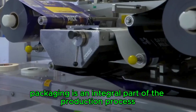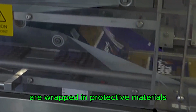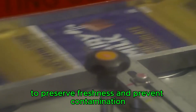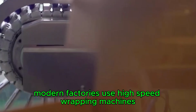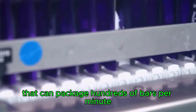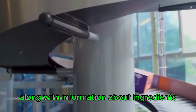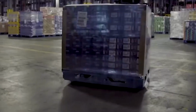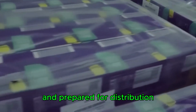Packaging is an integral part of the production process. Dairy milk chocolates are wrapped in protective materials, often a combination of foil and paper, to preserve freshness and prevent contamination. Modern factories use high-speed wrapping machines that can package hundreds of bars per minute. Each bar is labeled with the iconic dairy milk branding, along with information about ingredients, nutritional content, and expiration dates. The packaged chocolates are then boxed and prepared for distribution.